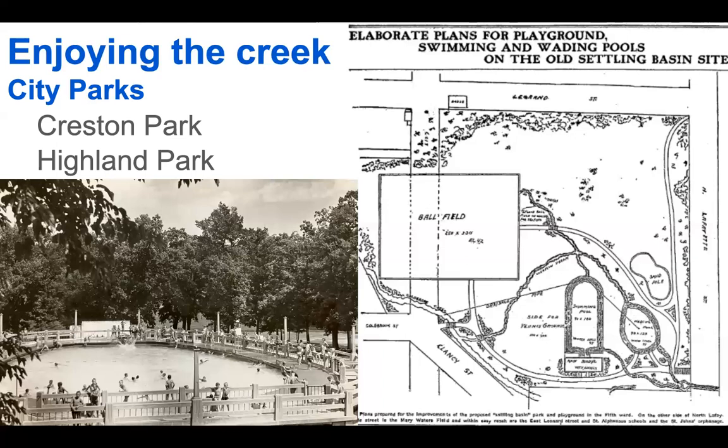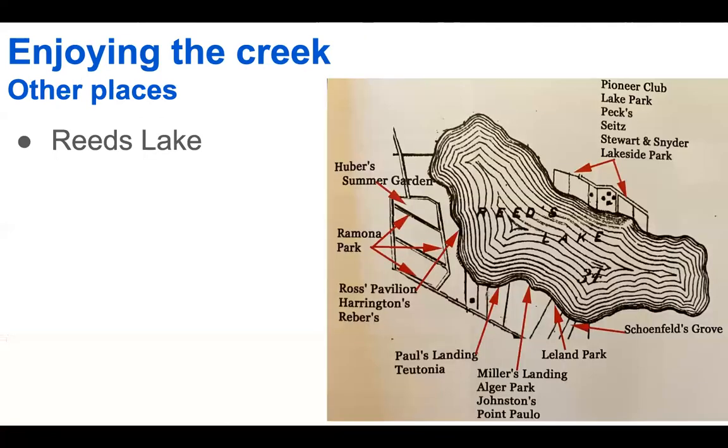Besides city parks, there are other ways the Coldbrook waters were being enjoyed. Reed's Lake has been well studied and talked about a lot as a popular enjoyment destination, certainly by the 1870s. This map here is actually from 1894, and everyone, I think, thinks about Ramona Park here on the west side of the lake, but there were resorts all the way around the lake, so we just thought we should at least mention that.